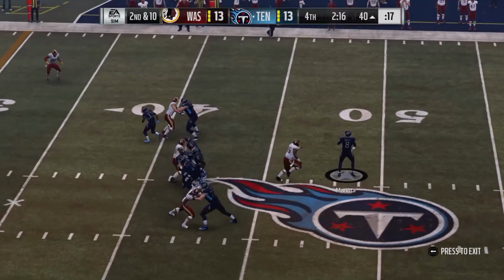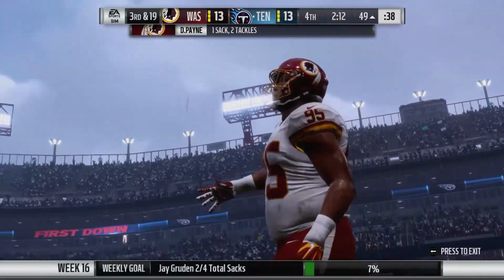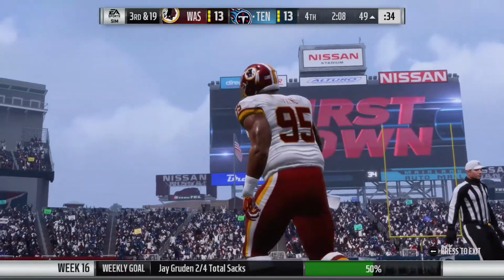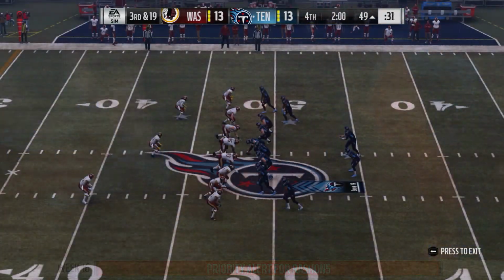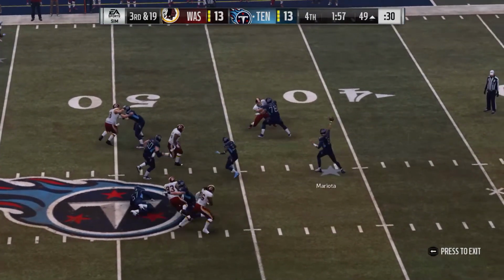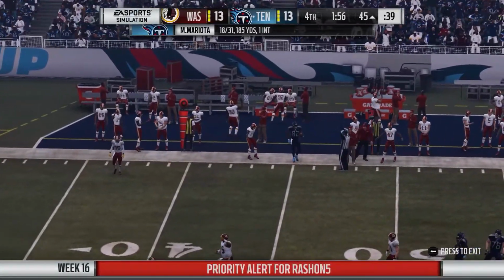Off the play fake, Mariota. And the Redskins do get to him. He goes down for a sack. Working out of the gun, Mariota. And he's out of bounds as he gets this down to the 45.